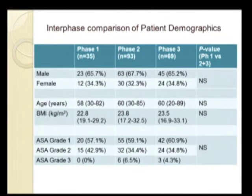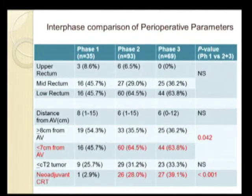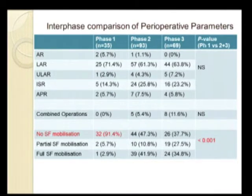The 3 phases that we identified formed the basis of our analysis, and we compared the data within the 3 phases. For the perioperative demographics, there was no significant difference. But we found that for the latter 2 phases, there were significantly more tumors that were low, less than 7 cm from the anal verge. More patients required preoperative neoadjuvant chemoradiotherapy. More patients required splenic flexure mobilization.